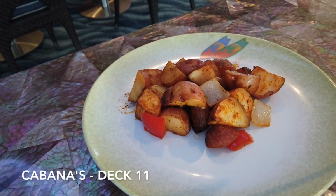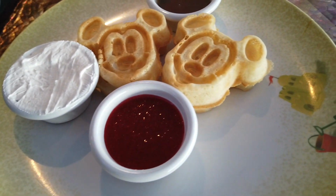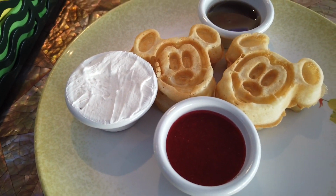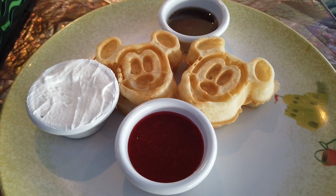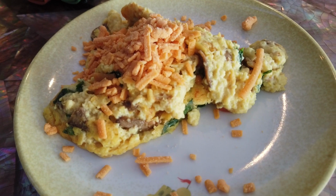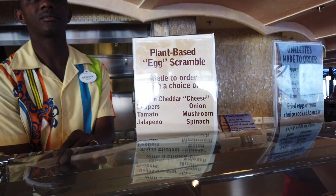Good morning. It is day 2 of our cruise. We are about to head to Cabanas and see what they have for us. We were told yesterday they have just eggs, so let's find out. So we ordered our plant-based scrambles. They're not here yet, but Chef Samir hooked us up, made us some potatoes, and then we got some Mickey waffles with a soy-based whipped cream that he won't tell us what it is because he seemed very impressed that he impressed us. So here's our vegan scramble. That's it.